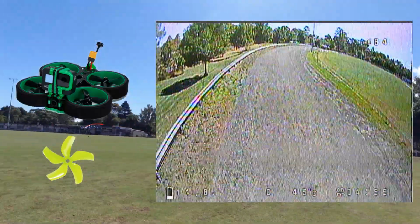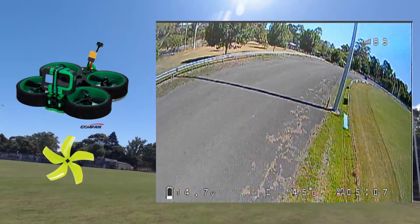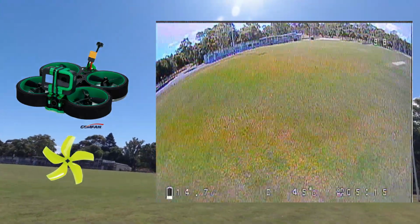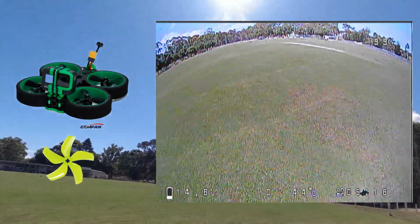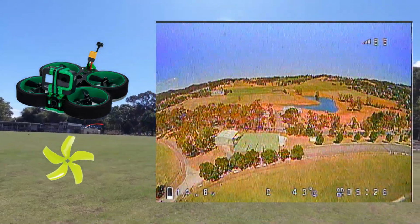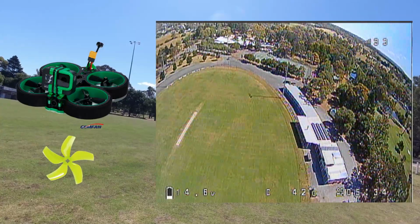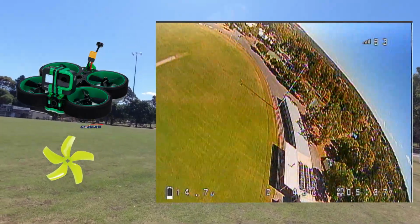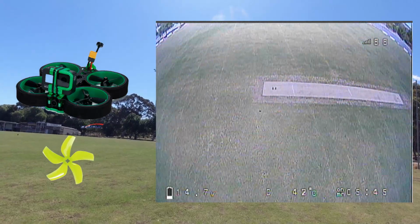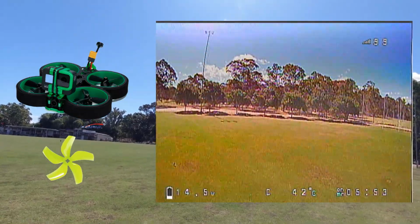Go for a quick trip around the oval. I'd probably do some adjusting of that camera, I think. A little bit too flat. Nice to fly, guys, this is. Really nice to fly. Really windy up there. As you can see, I am fighting it sideways. Okay, and down we come. Let's get down below these trees here where it's a little less windy.